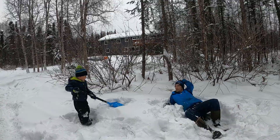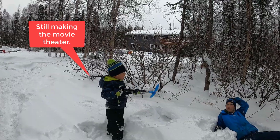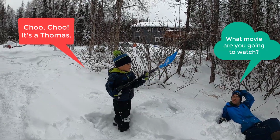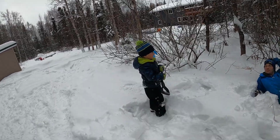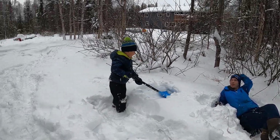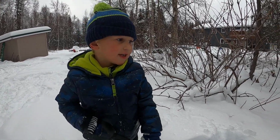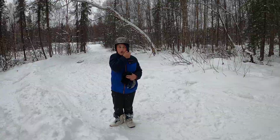Whoa. What are you making now, Everett? They're making a movie for the movie area? What movie are we gonna watch? Thomas? They're my friends. Oh, I didn't have a lifting friend. What kind of friend is it? A lifting friend. Is it Cranky the Crane? Yeah. Good wood chip. Yeah, it's too big.